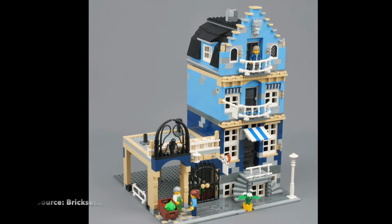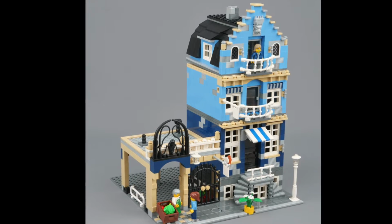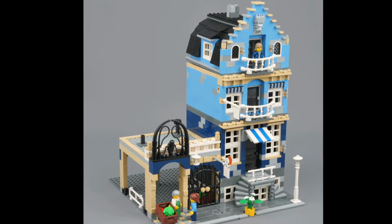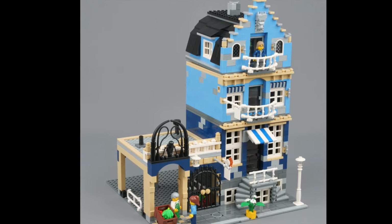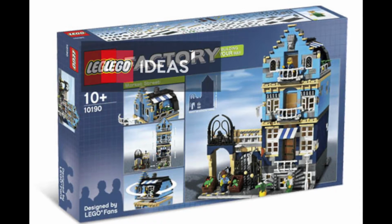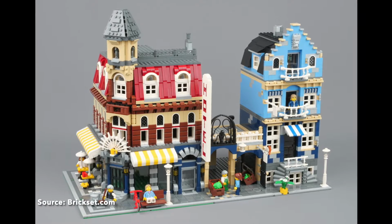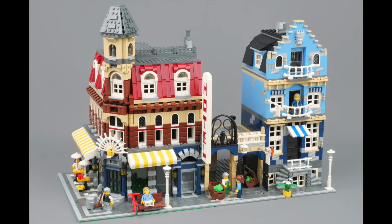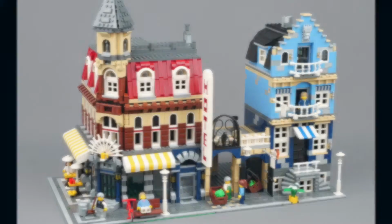Created from a fan designer that visited LEGO and was amazed at the sight of the Cafe Corner prototype, in just 24 hours he came up with the original design for this building, and after a few modifications it was released as an official LEGO set under the factory branding, which can be considered a precursor to the current LEGO Ideas theme. Overall, this set has some cool features to it, but I think it just honestly looks the oldest to me, almost like 5 or 10 years older than the Cafe Corner.